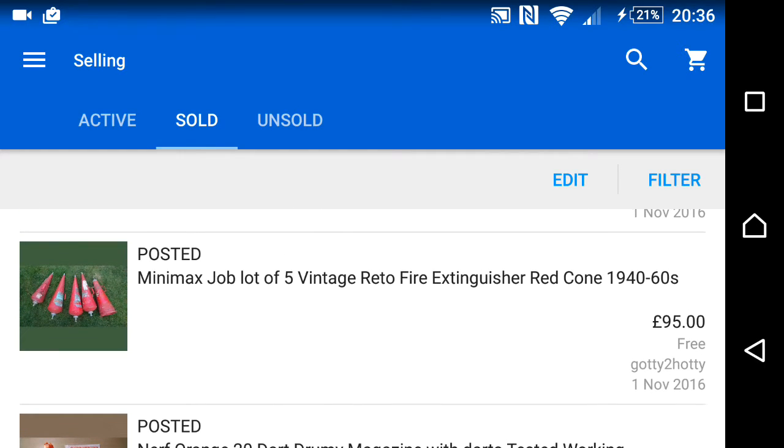This one here, I sold this for my dad. He got given these old vintage retro fire extinguishers he didn't want. I had them up for £150 for ages and ages. In the end, someone gave me an offer of £95. I said yes to take it, so they got out of the way.